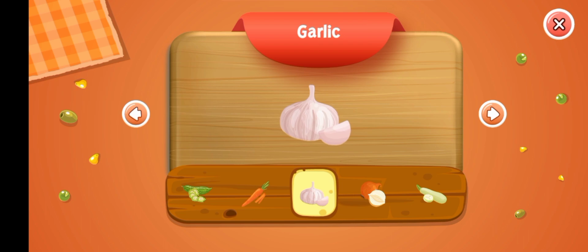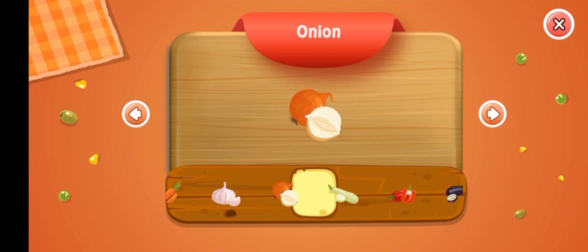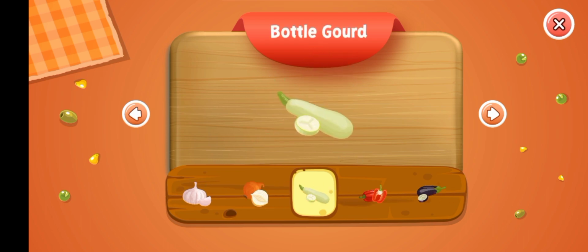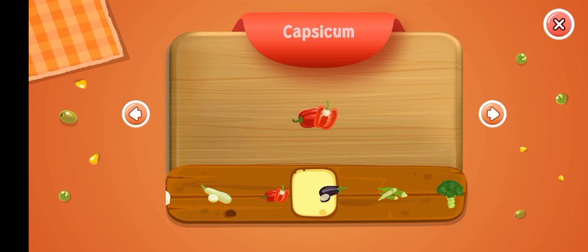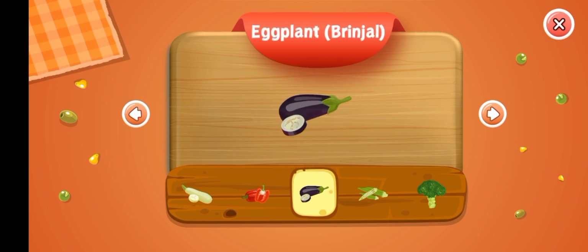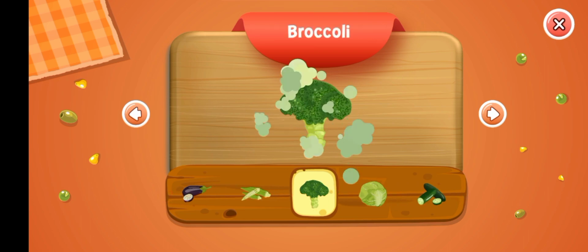Garlic. Onion. Bottle gourd. Cabbage. Capsicum. Wow, yummy. Eggplant. Ladyfinger. Broccoli.